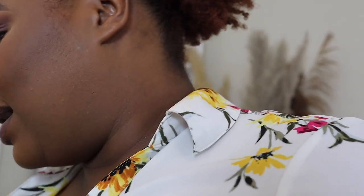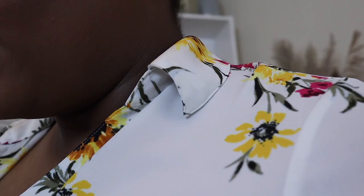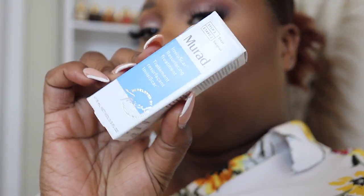They sent me the whole line. And last but not least, is that it? Yeah. There's something else, but I don't know where it's at. Oh, it's in the room. They also sent me a toner. So that's pretty cool. And then they sent me the resurfacing treatment for the new skin. That is the acne line.